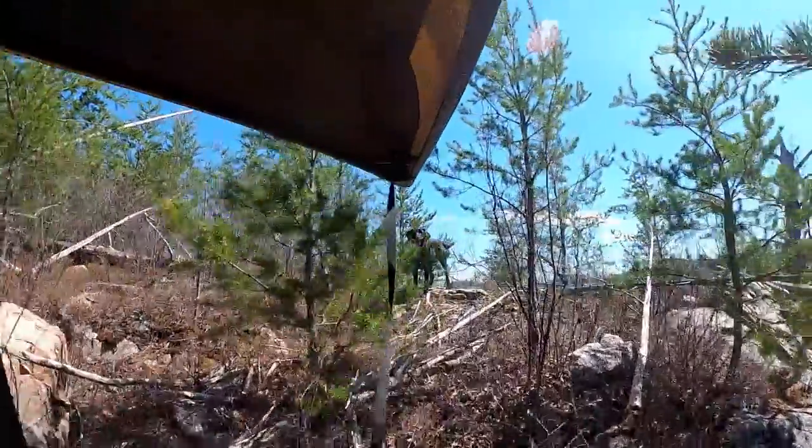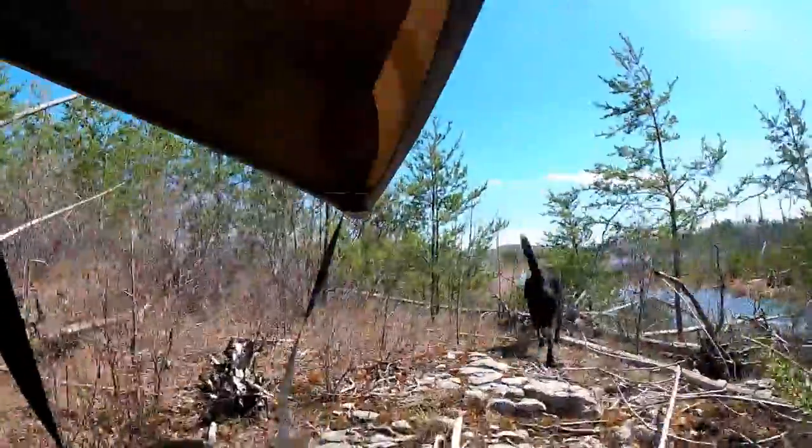I don't know if this is the trail or not, but I don't want to risk lining it.